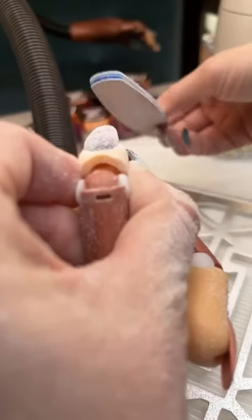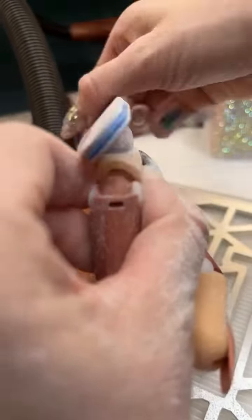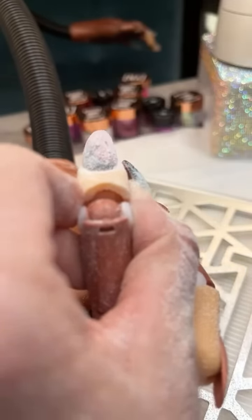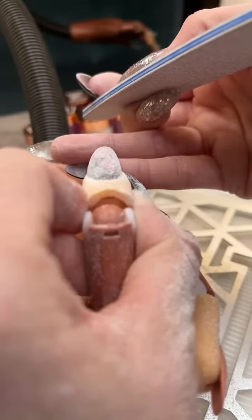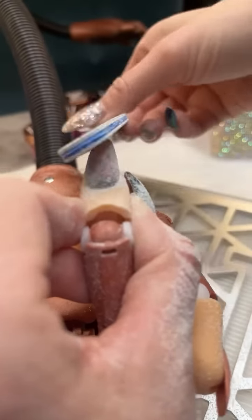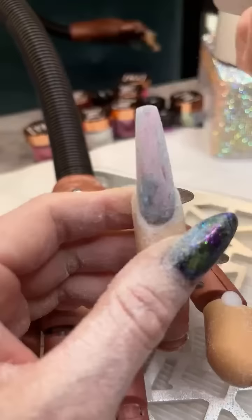All right, I think we are looking good. I'm just checking my free edge right down here really quickly. And sometimes, see how I'm holding my hand in front of there? Otherwise, if I had that white background behind it, I can't really see. But when I hold my finger back there, it's a little bit of a darker background, and I can see and make sure that everything is nice and smooth and even. Okay, I think we're good.